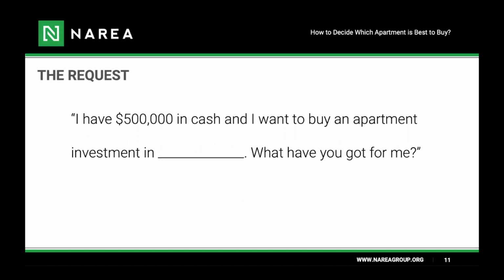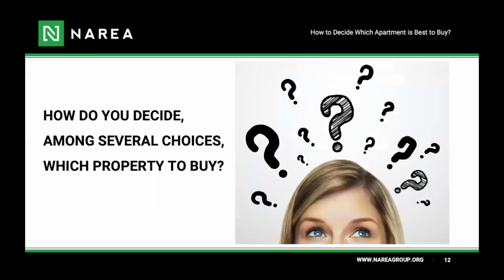And then just 2 days ago, an agent brought in a couple to meet with me. The couple was an attorney and his wife, and they have $500,000 that they want to invest in real estate instead of the stock market. So the question I have for you is, how do you help somebody in that situation? Well, if you're purchasing an existing property, it's a little bit like buying a used car.